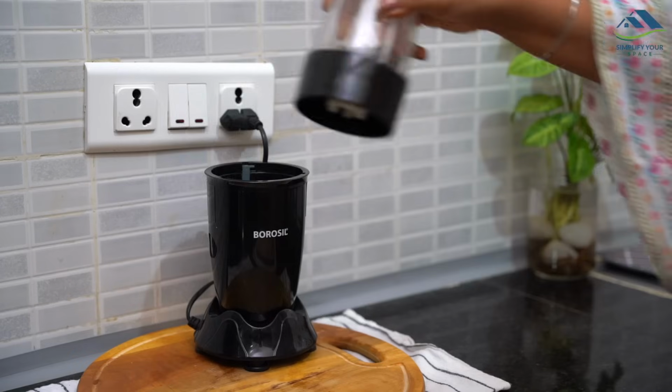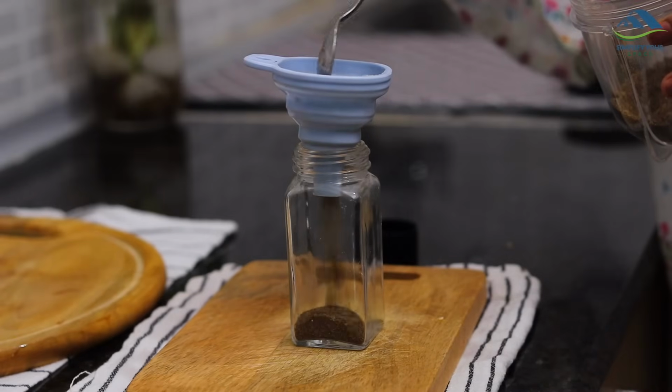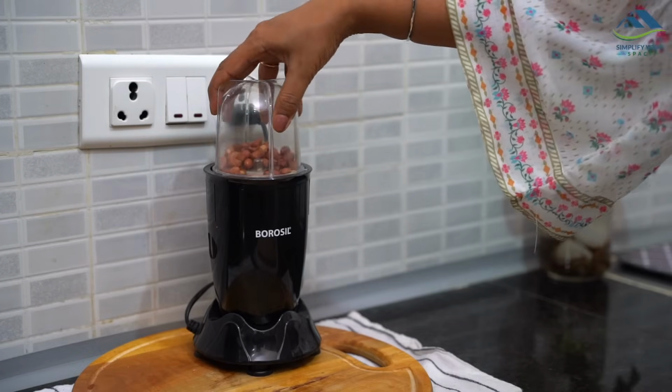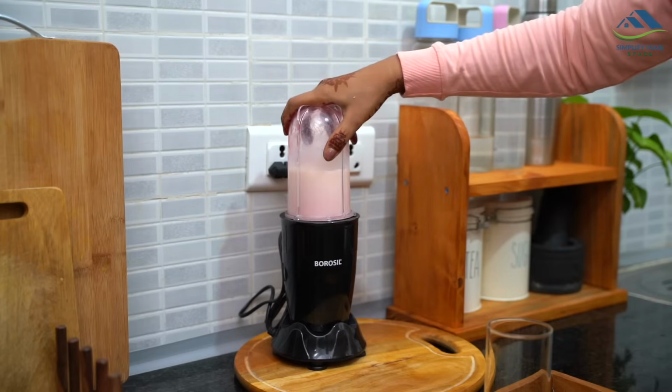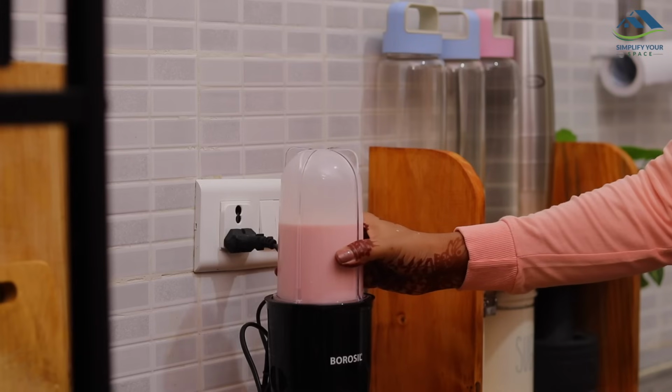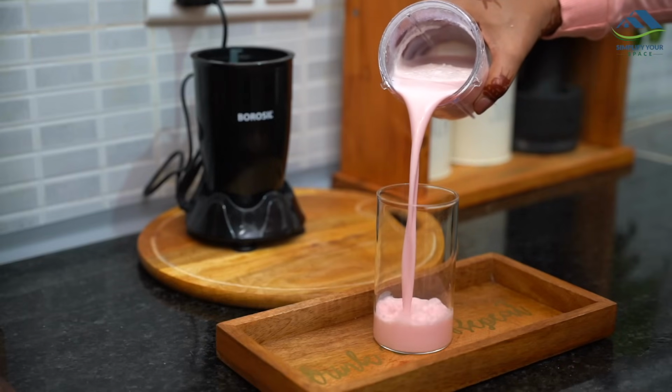Borosil Nutrifresh blender can be a great cooking companion as it can blend, puree and grind in seconds with its 22,000 RPM pulser. It is easy to clean and a helpful appliance for small daily kitchen work. It comes with a 2 years warranty and on-site service.